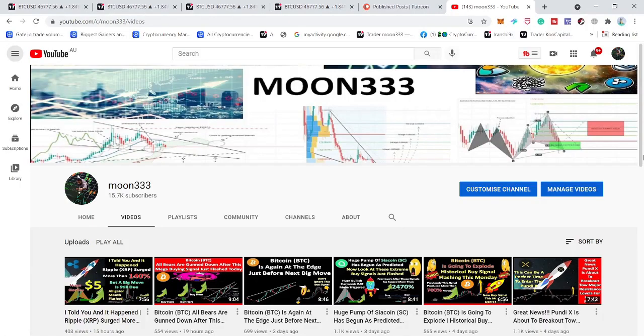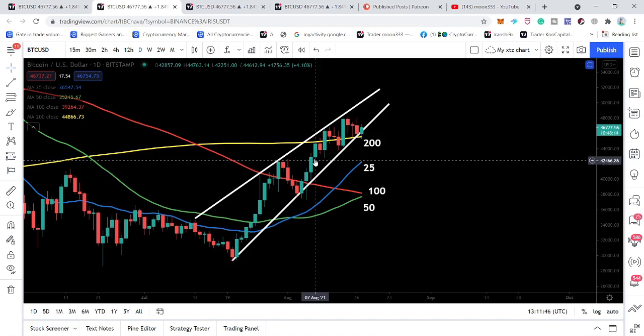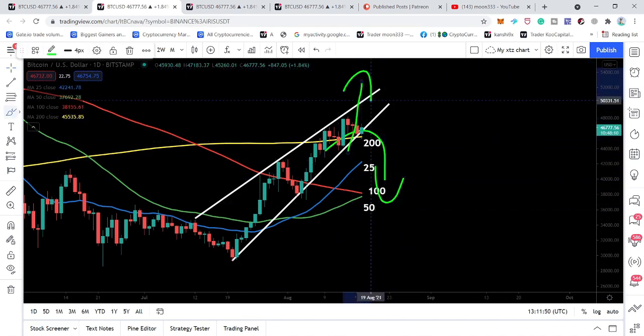Hope you're well and welcome to the new update on Bitcoin. The price line of Bitcoin is still moving in this rising wedge pattern. And in today's video, we will again try to analyze whether the price line will break down this support or break out this resistance of the rising wedge pattern.